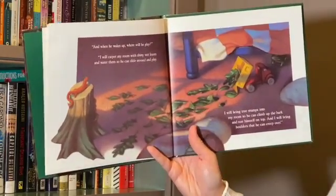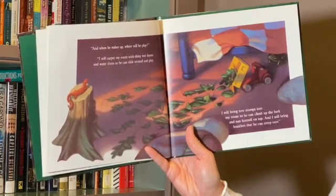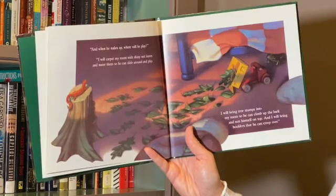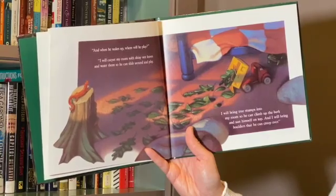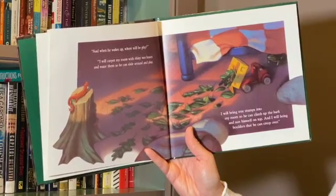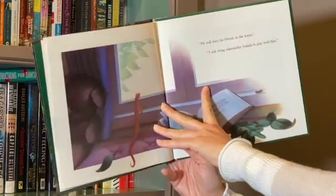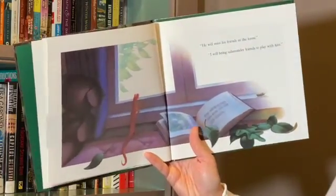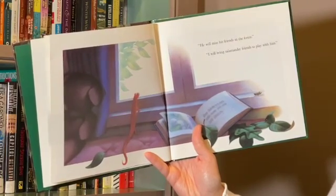"And when he wakes up, where will he play? I will carpet my room with shiny wet leaves and water them so he can slide around and play. I will bring tree stumps into my room so he can climb up the bark and sun himself on top, and I will bring boulders that he can creep over. He will miss his friends in the forest," his mother said. "I will bring salamander friends to play with him."